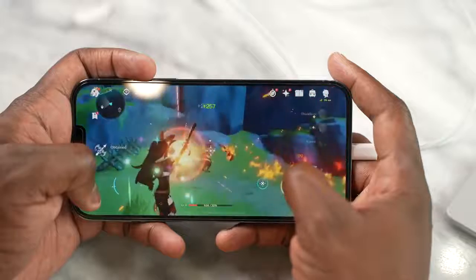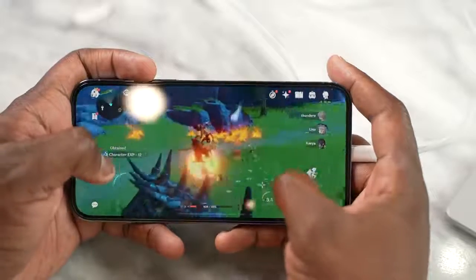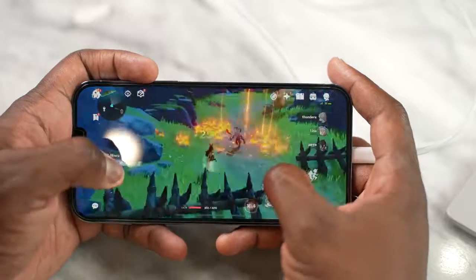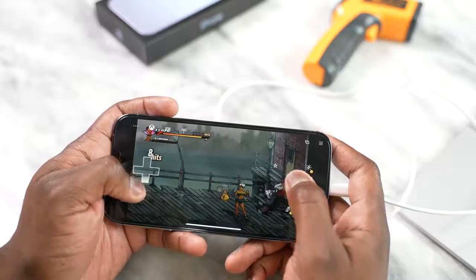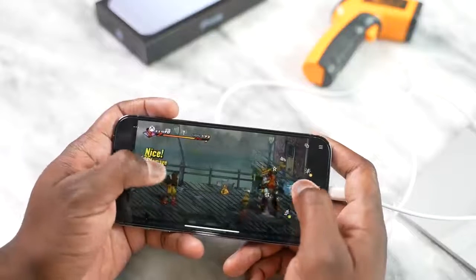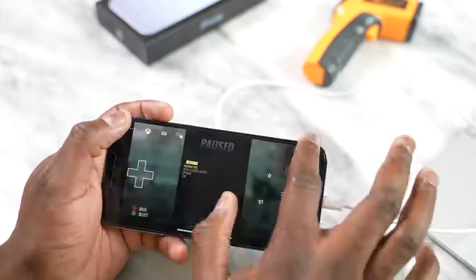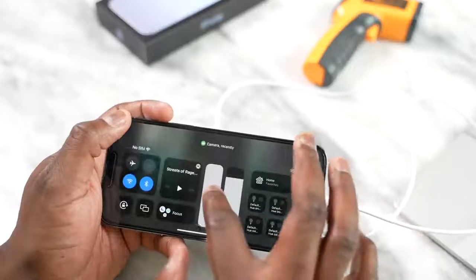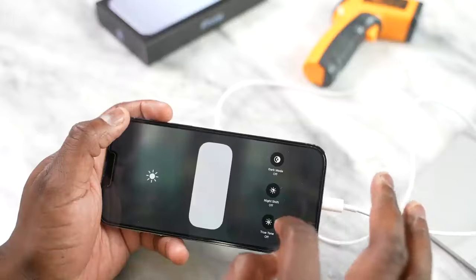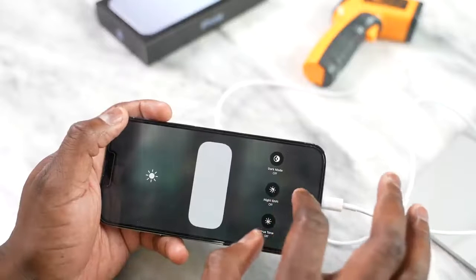Now, that happened to me after 2 hours of gaming. My screen dimmed down. I cranked up the brightness and it still stayed the same. This is while I was playing Streets of Rage on Xbox Game Pass. So that is just something to take note of, and something that I think is affected by heating on the iPhone 13 Pro Max.